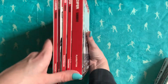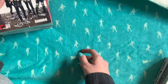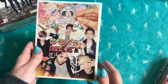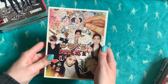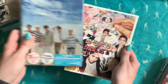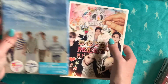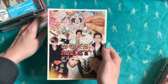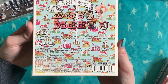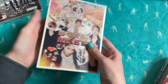Sometimes you'll notice I don't remember what I have, because I'll buy them, but then I put them on the shelf and I don't look through them all that often. But then we have the Boys Meet You full-length album. Again, not to be mistaken with the single album. Why did they have 2 things, both named Boys Meet You? This has the song Boys Meet You on it. This does not. So I don't understand why they did that. This one has Password, Breaking News, 1,000 Years. Yeah, I don't know why they did that, but they did.